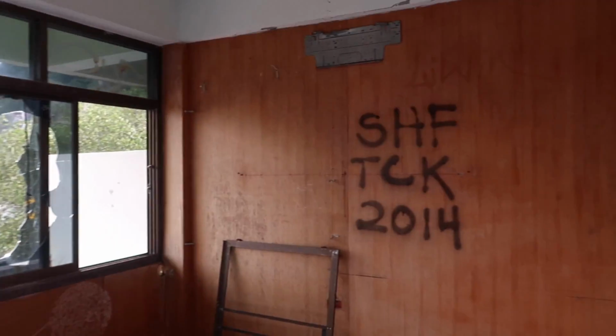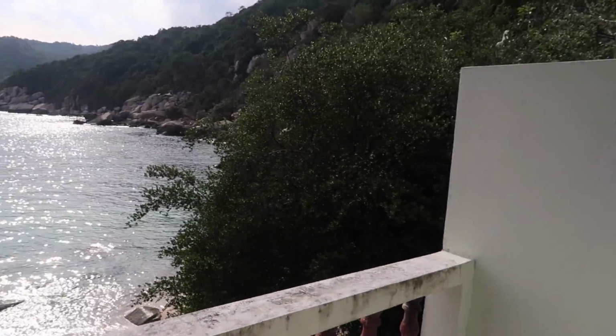So all of these rooms that are beachfront, they all had air conditioners in them. And here's the view. But all these rooms over here that were not beachfront, they were all fan rooms, which typically are, I don't know, they're typically about $15 less.